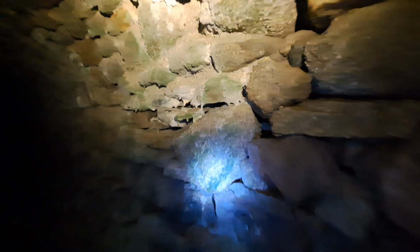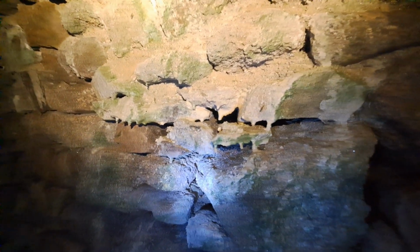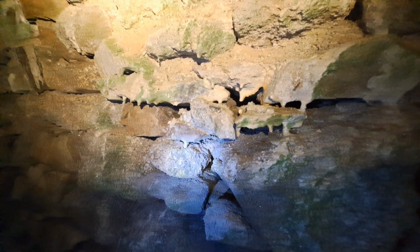You can see how well this has been built. There's real craftsmanship in how they've created the arch. It's really uniform. You can see where minerals have been coming out of the rocks, the mortar, and the actual water running down over the rock faces here.